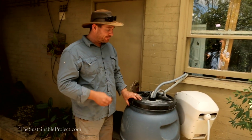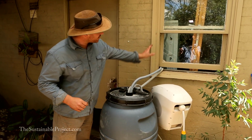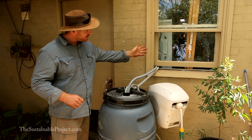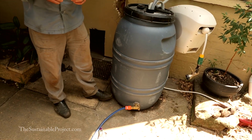So here's our grey water setup. The onion drum cost me about 12 bucks. There's 5 of us that live here, so we go through a bit of water. We've actually got 2 front loader washing machines in there. I just run the hoses out the window into here and we catch the grey water. And I just went and bought this tap. The tap was about 6 or 7 bucks from Bunnings.